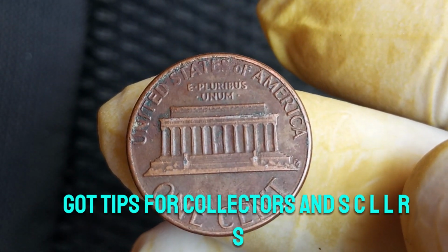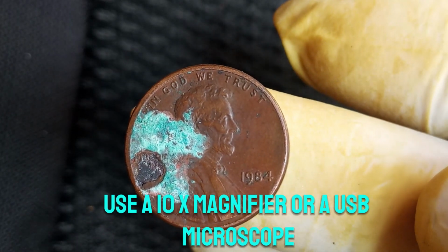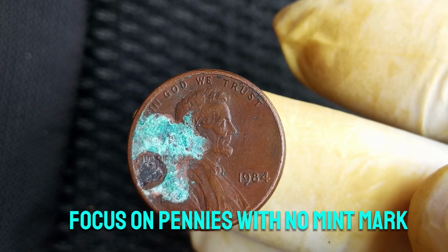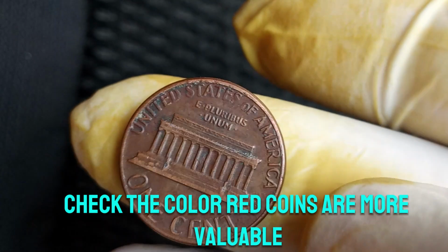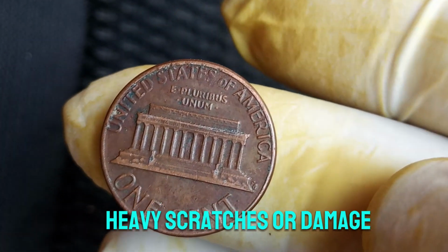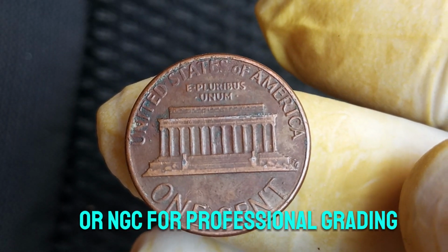Tips for collectors and sellers: if you want to search for the 1984 penny treasure, use a 10x magnifier or a USB microscope. Focus on pennies with no mint mark. Look at Lincoln's ear for any signs of doubling. Check the color. Red coins are more valuable. Avoid coins with corrosion, heavy scratches, or damage. Consider submitting rare finds to PCGS or NGC for professional grading.